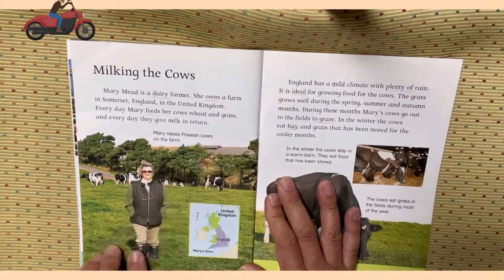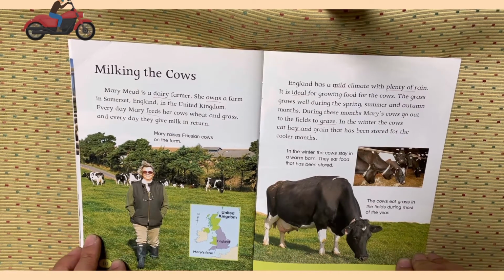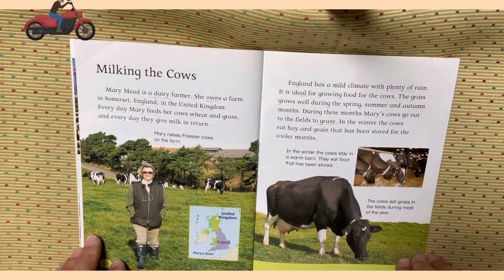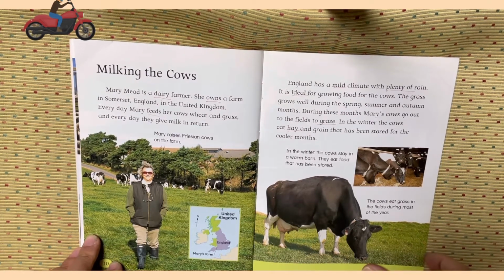Milking the cows. Mary Mead is a dairy farmer. She owns a farm in Somerset, England, in the United Kingdom. Every day, Mary feeds her cows wheat and grass, and every day they give milk in return. Mary raises Friesian cows on the farm.